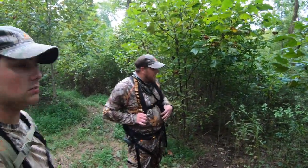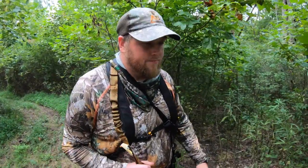There's a little blood right there. There's blood about 8 yards. Sometimes it takes a while to open up, so it's bright red blood. Let's go up here and give him some more time. That arrow concerns me.